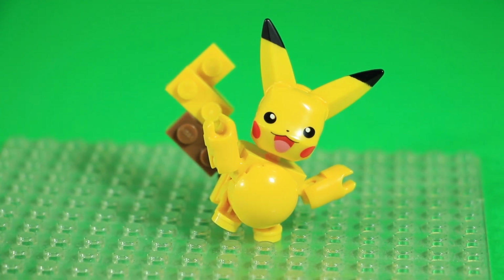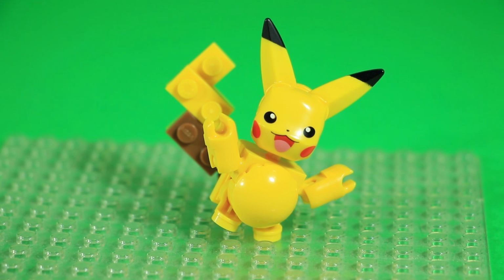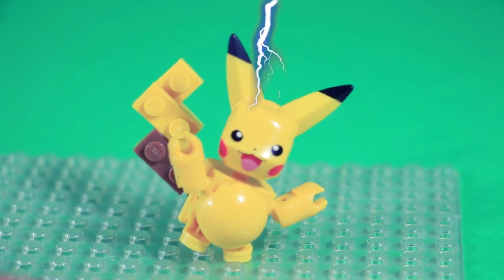Pikachu! What is the noise he makes when he calls down the lightning in Smash Brothers? Pika! I always love that lightning attack. Pika!